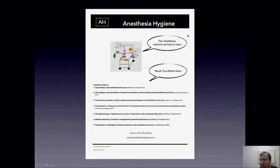Okay, this is Kevin Luters, and we're talking to Dr. Santo and Dr. Cannon, both anesthesiologists from Anesthesia Hygiene, and we're going to talk about the areas of contamination that are caused by the environment.